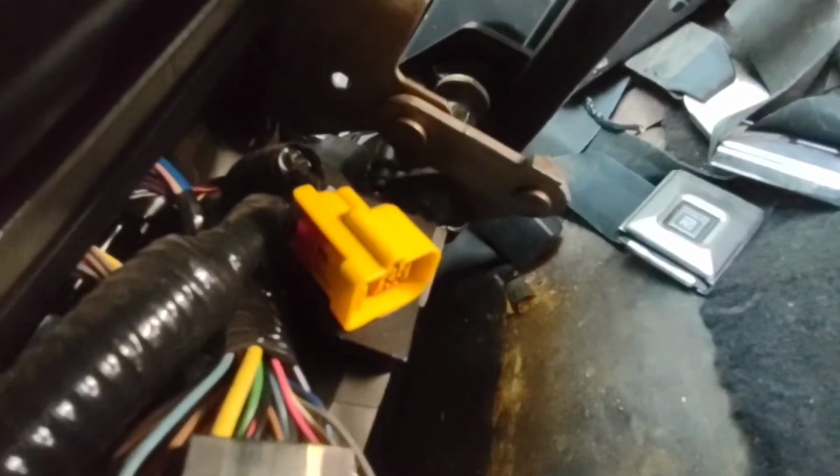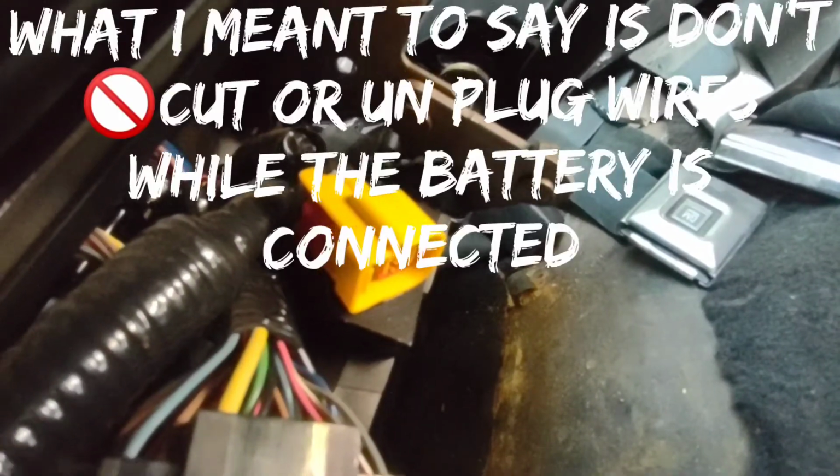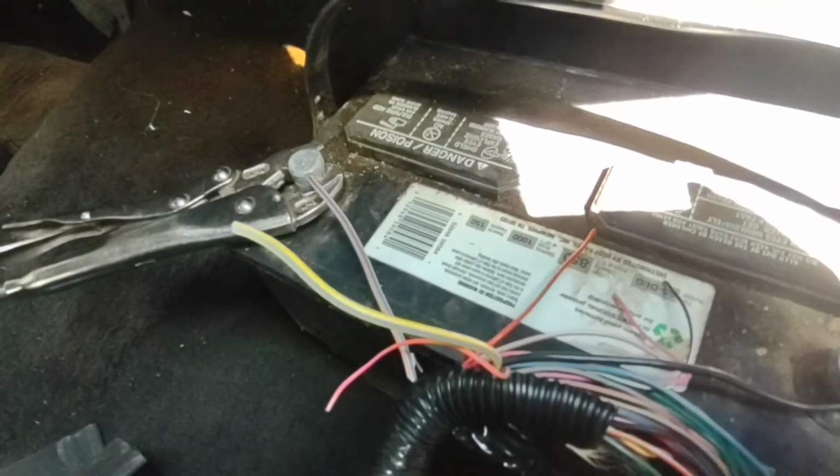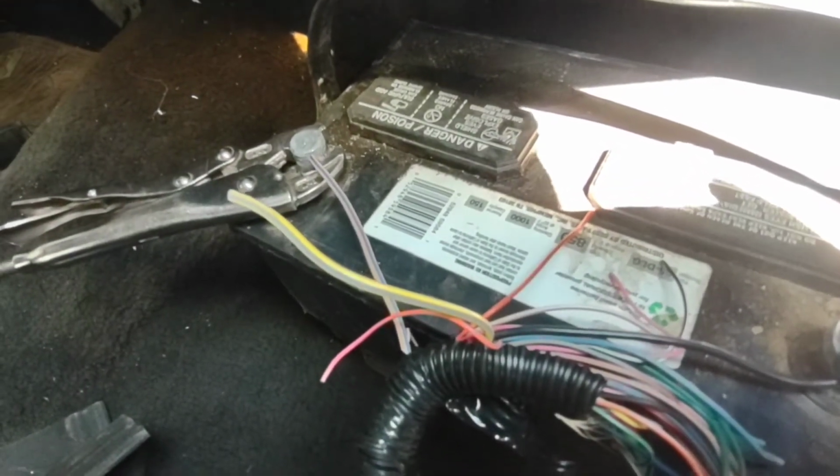There is a cardinal rule when it comes to airbags: do not cut anything solid yellow. You know what I'm saying? That's why at first, looking at this wire, I was kind of scared to touch it or hook it up. But once I saw that yellow connector, I was already confident what it is. So I unplugged it and pulled it straight out of the wiring harness.